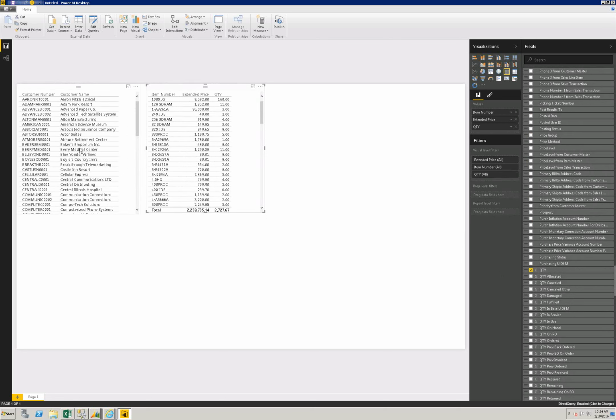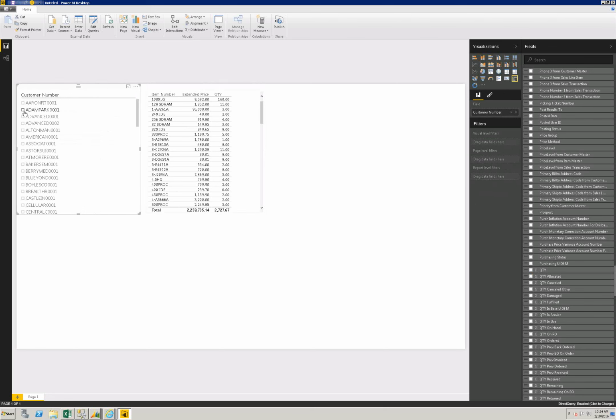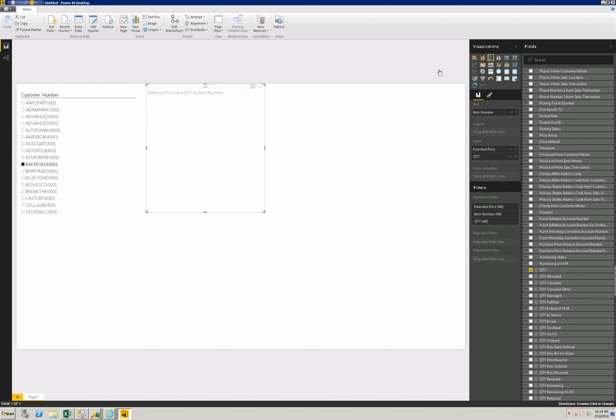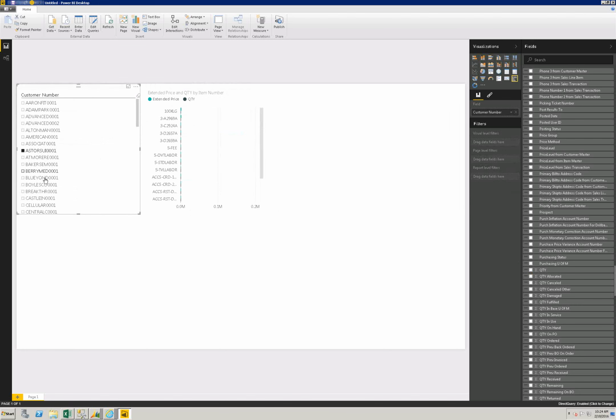Okay, so now as we go through these, we'll change this one back to a slicer as well here. I can look and see what each of these customers has been ordering. If I want to make this more of a visualization, it's just clicking on it, maybe making it into a bar chart, something like that. You can see what they've purchased most of. So very, very simple, very slick stuff.